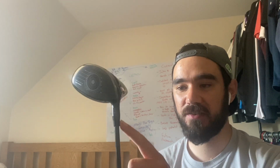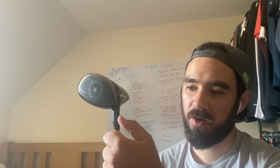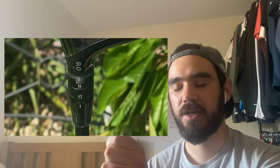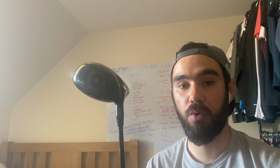So it's really important. In terms of the settings I have it on, we've got loads of cogs in the Callaway fitting system. I have it on neutral +1. So it's a 9-degree head set on neutral +1. So that means it's set to 10 degrees. Now that puts me in the perfect launch and spin window for what I require in the shot shape I like to see.